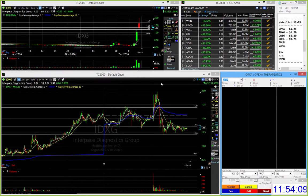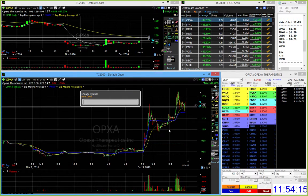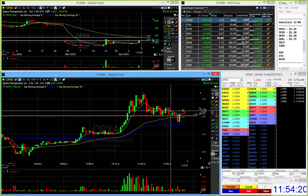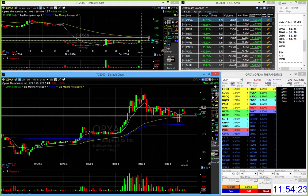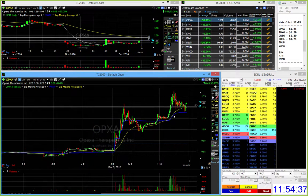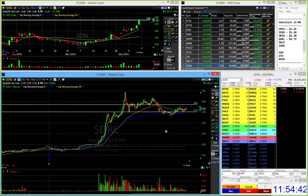OPXA. This one's going to be on my screen for short today. Unfortunately, it actually did have a nice little correction there under 125, which to me is actually a good thing. I like when we see the 125 area. So we got a little consolidation, broke through. Now we're reclaiming it. If we can consolidate over 125 for the afternoon, we may find a nice trade in OPXA. So I'll alert you guys in chat and over the stream, of course, if I take a trade on that. SDRL. This one needs some work. If it gets back over 82, I'll look at it again.